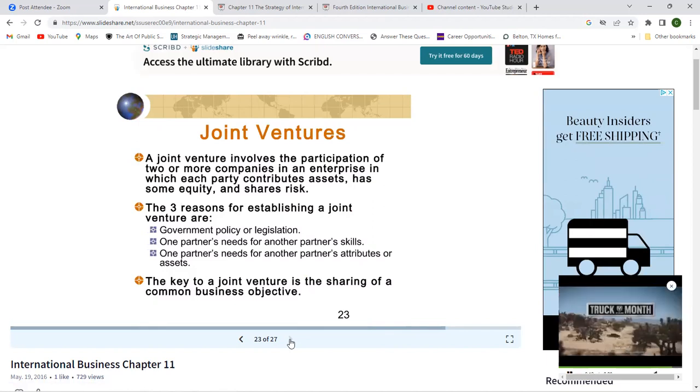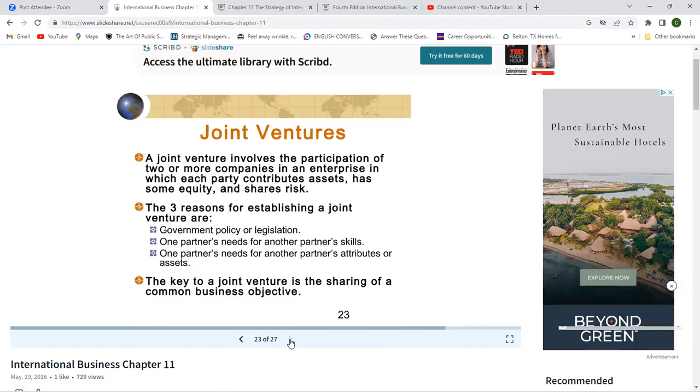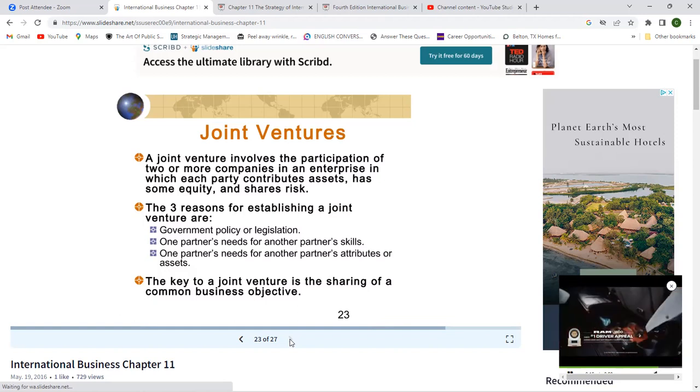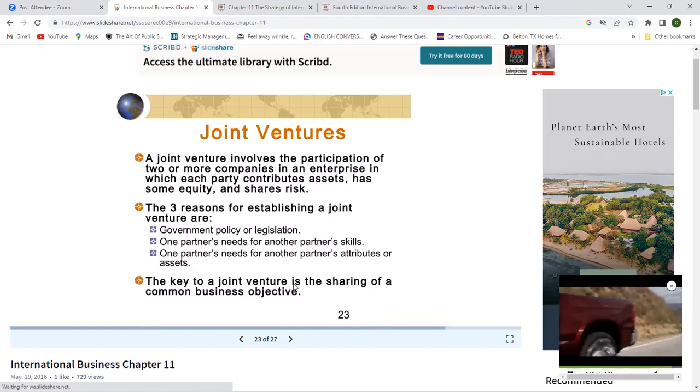A joint venture involves participation of 2 or more companies in the expertise of which each party contributes assets, has some equity, and shares the risk. The 3 reasons for establishing a joint venture are government policy or legislation, one partner's need for another partner's skills, and one partner's need for another partner's attributes or assets. The key of a joint venture is sharing of a common business objective.